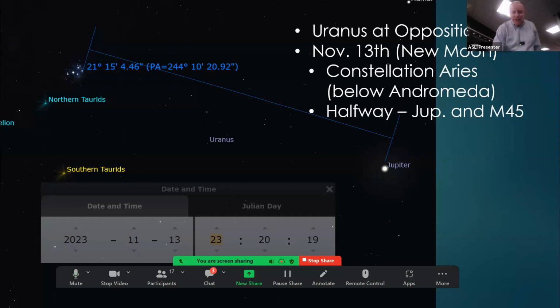So if you can, I would suggest trying to look for Uranus. I did find Uranus a few years back. It's a really beautiful object. It's got a nice blue hue about it. And like with all the planets, there's nothing like looking at it through the eyepiece, and it was really a beautiful sight. So I'm hoping to see it again this year.